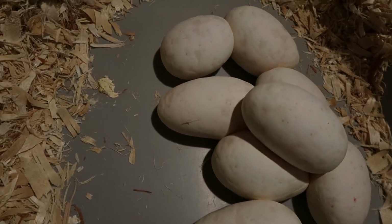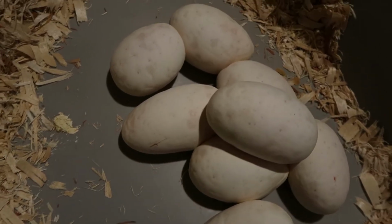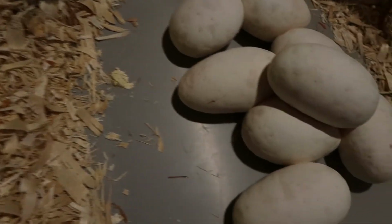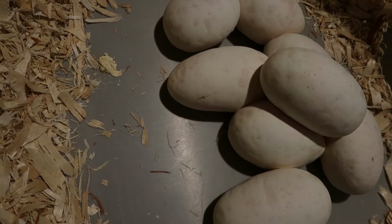So that's pretty exciting in my opinion. And again, that's with a very first time breeder for me. So really cool that she just could turn around like that.